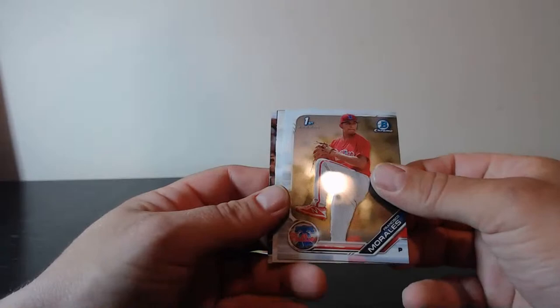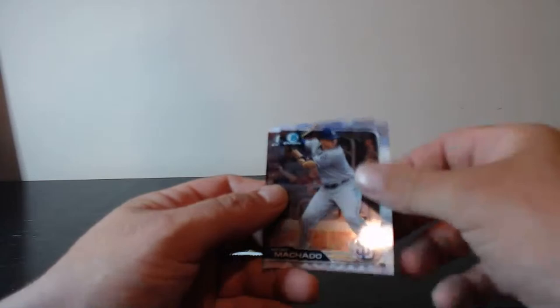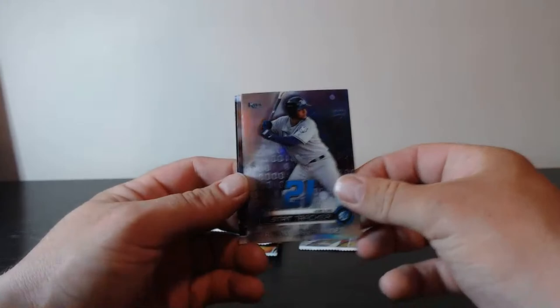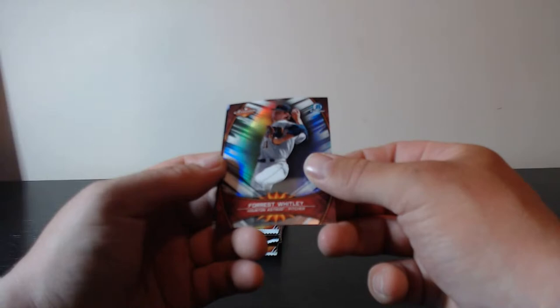First Bowman, Francisco Morales, Phillies. First Bowman, Tommy Wilson, Mets. Purple Shimmer, Brian Camposano, Mets. Manny Machado, Reese Hoskins. Bo Naylor, Kiebert Ruiz, Stat Tracker, Ronaldo Hernandez, Rays. Ronald Acuna Jr., Blake Treinen. Esteban Florio, Jared Kelenic, Forrest Whitley, Arizona Fall League, Astros.